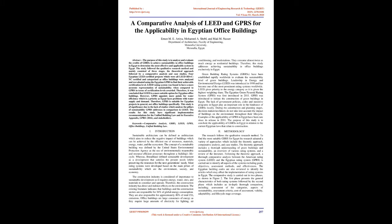Whereas, Brundtland defined sustainable development as a development that satisfies the present needs whilst preserving the resources for the next generation's needs. Most rating systems were developed based on the main pillars of sustainability, which are the environment, society, and economy. The construction industry is considered of importance to sustainable development as it requires energy, water, sites, and materials to construct and operate. Therefore, the construction industry has direct and indirect effects on the environment.